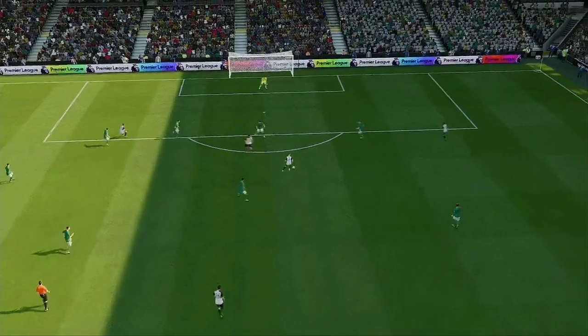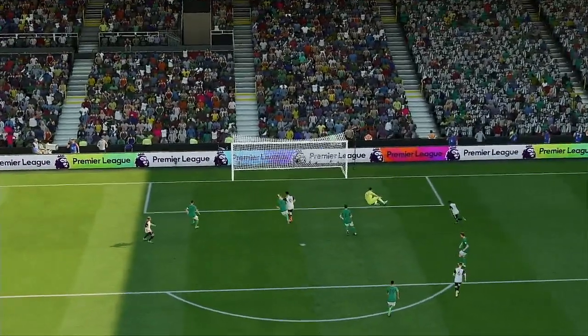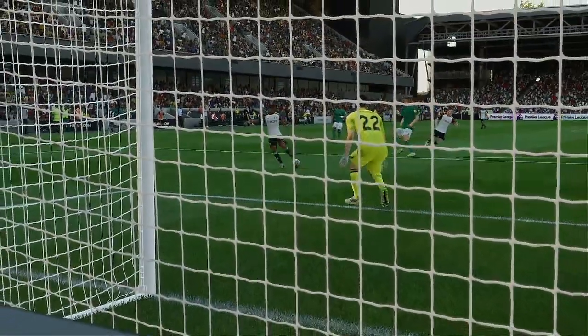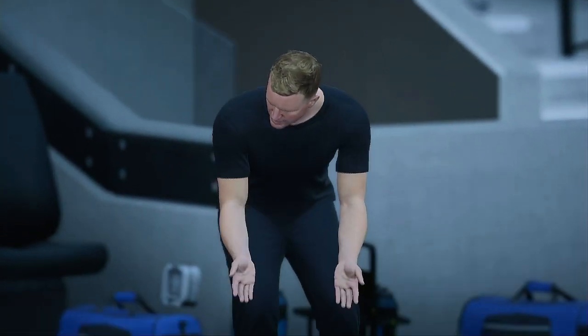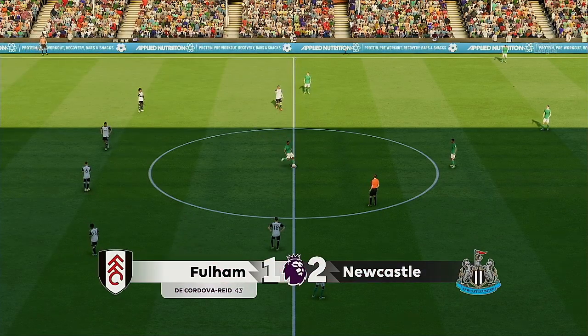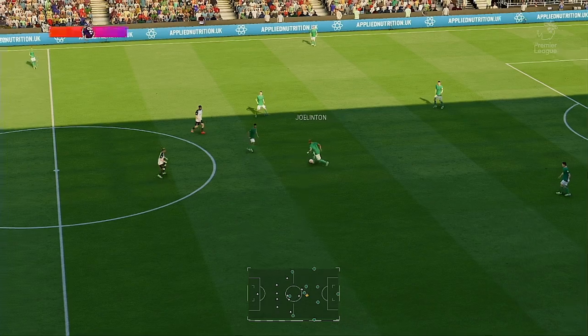Well, here's the replay. You do have to feel for the keeper, though. He's been completely exposed. But once he's through, it's a neat finish. Very cool and collected. And we're back underway at 2-1 now.